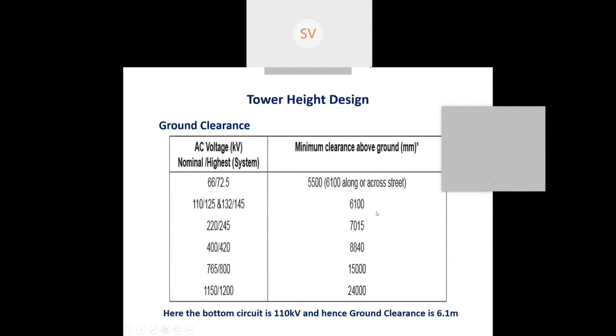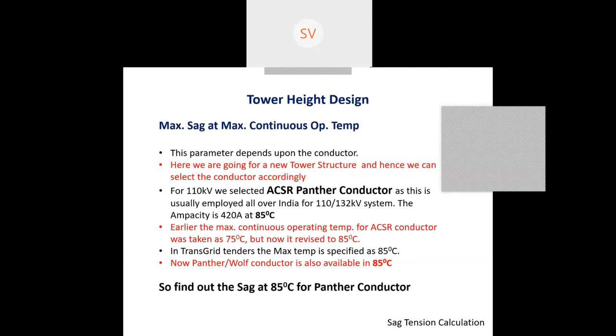Then maximum sag at maximum continuous operating temperature, what is that? That depends upon the conductor. Here we are going for a new tower structure, so we are free to choose the conductor accordingly. For this line we have already chosen ACSR Panther conductor, as this is usually employed all over India for the 110/132 kV system, and it can carry approximately 420 ampere at 85 degrees centigrade. Nowadays ACSR conductors operating at 85 degrees centigrade are available. Panther and Wolf are also available at 85 degrees centigrade. So we have to find out the sag at 85 degrees centigrade for Panther conductor.